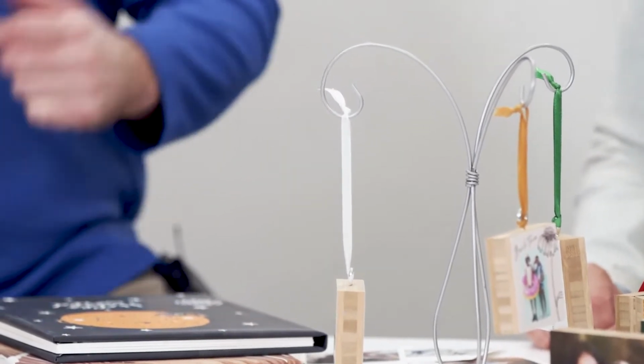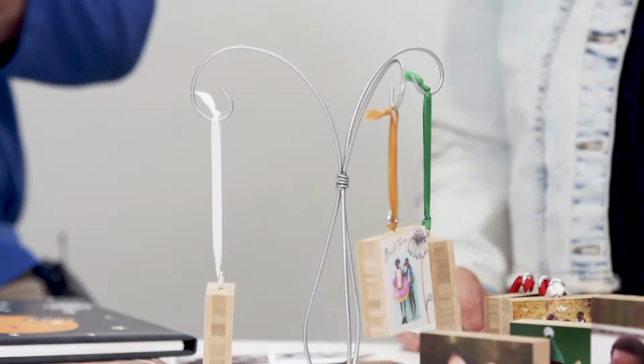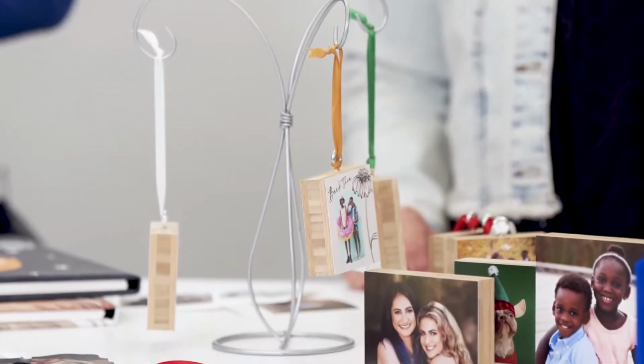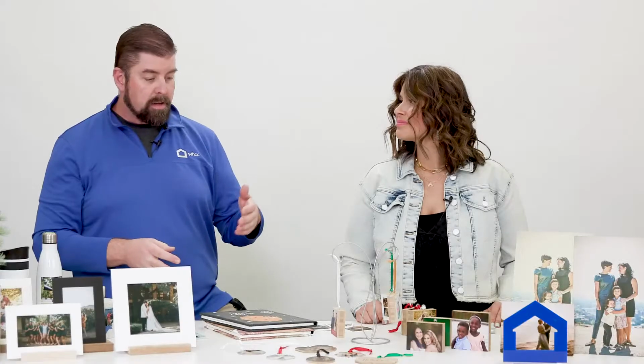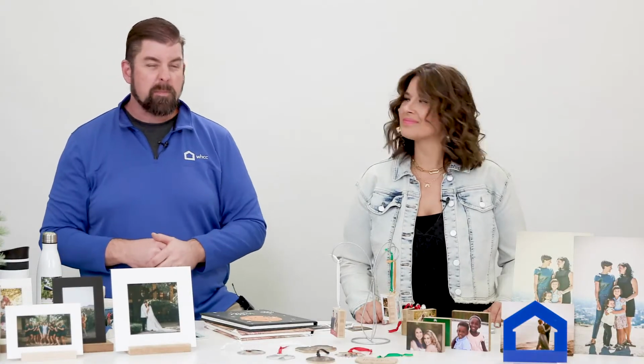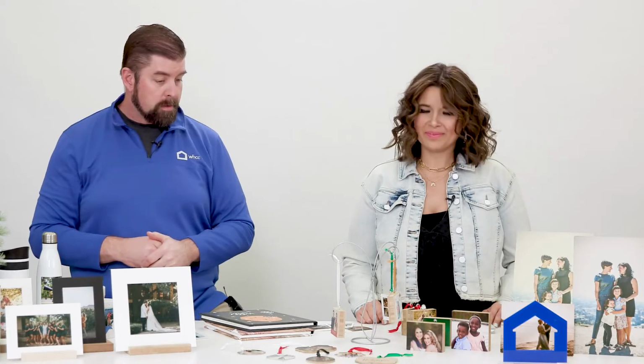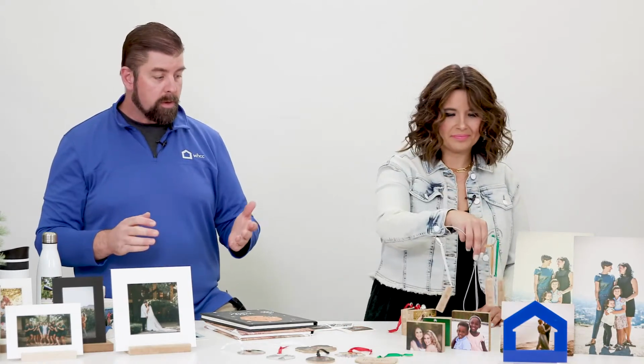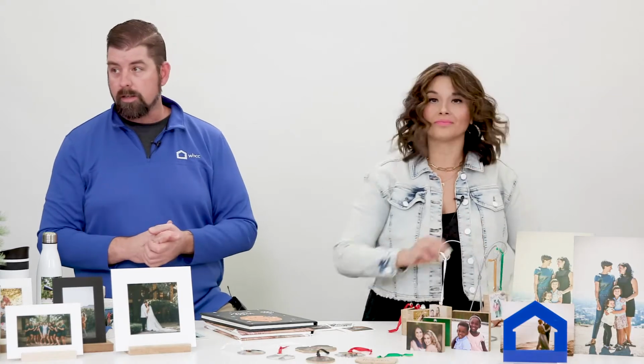I've also seen the design team here take the ornaments and put a bigger ribbon through them and use them for a different application as well. So just because it says it's an ornament doesn't necessarily mean it has to always stay an ornament. Yeah, agreed. So, great gifting ideas, great add-on items for sales and for your clients this fall.